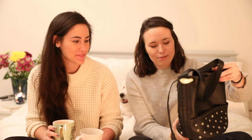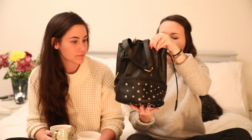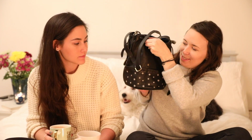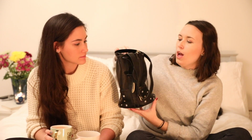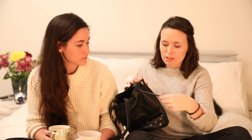So the 2 things that I got, you want to hold my tea? Yes. The first thing that I got was this really, really cute bag. It's from a brand called Belle and Fox, and it's black, and then it has stars all down here, which is so adorable, and it's like a bucket bag, which I initially loved because I was lugging around my camera, and it was getting so heavy, and I was like, oh my gosh, this bag is so cute, and I could carry my camera in here, and it fit perfectly. And then it's got these really cute drawstrings that I love.